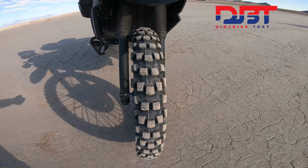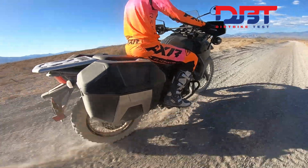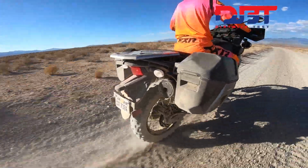on a nice adventure. Our bike came fitted with some Dunlop tires on it that are a little bit better than the stock tires, a little more knobby because they knew since we're Dirt Bike Test we'd be riding down to the dirt. But here's the big difference. This bike doesn't offer a ton of performance.